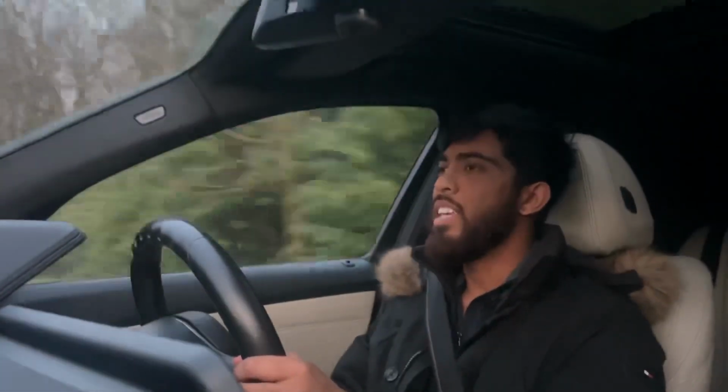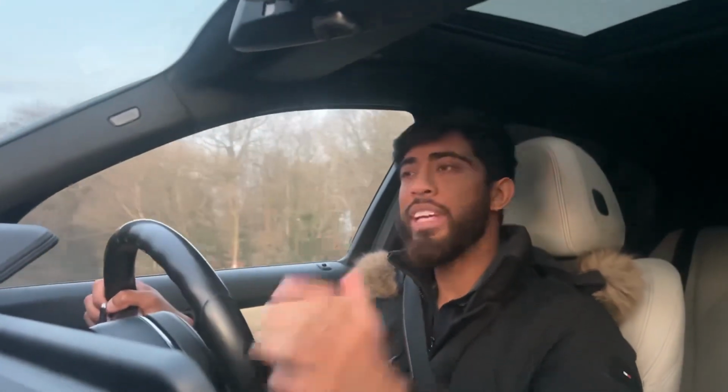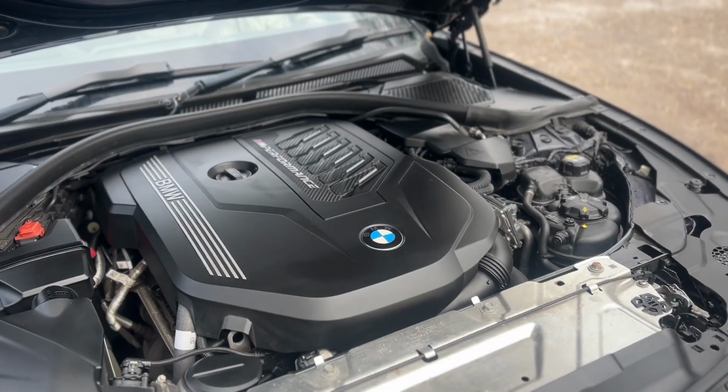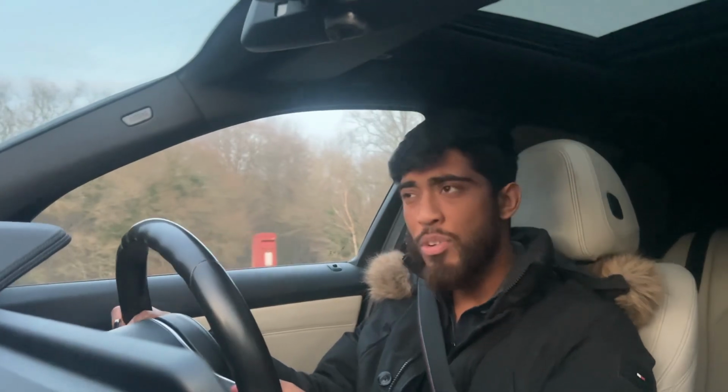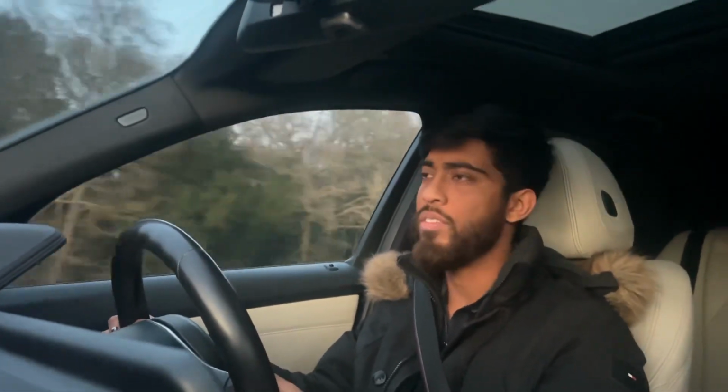Crazy to think that in the M340i, you get so much for your money. You get a really reliable, strong engine that's capable of near 500 brake horsepower with just a downpipe. And then you get this lovely interior, comfortable suspension, ample loads of space. Really is quite a bargain for the money.